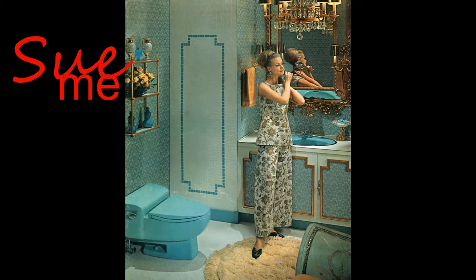Now we have another picture. Fortunately for us, we have a great view of the toilet in this. This was a 1960s toilet, low tank. Now there is a tank in there. It's just low, integrated with the bowl. And that was available. That was cutting edge. What that was not was something that was going to catch on with the mainstream.